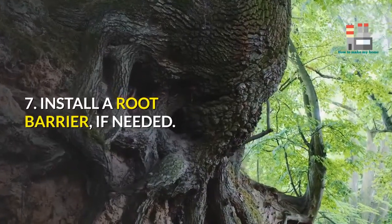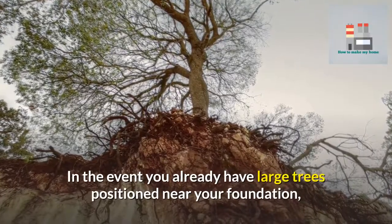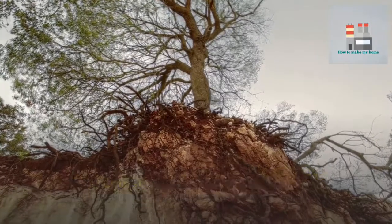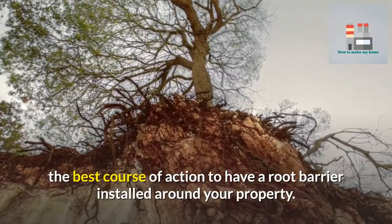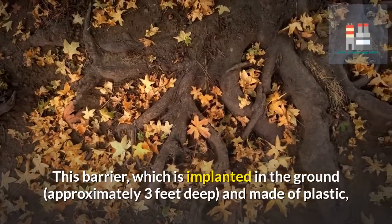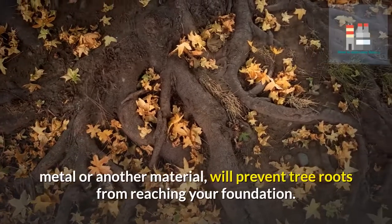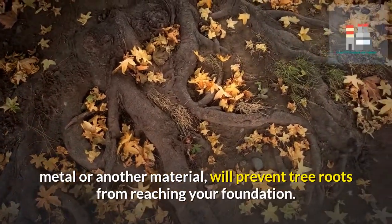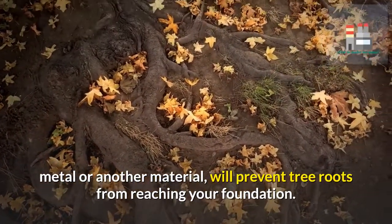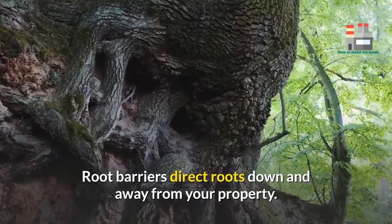7. Install a root barrier, if needed. In the event you already have large trees positioned near your foundation, the best course of action is to have a root barrier installed around your property. This barrier, which is implanted in the ground approximately 3 feet deep, and made of plastic, metal or another material, will prevent tree roots from reaching your foundation. Root barriers direct roots down and away from your property.